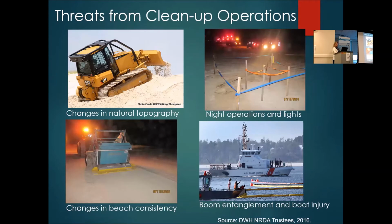Threats to turtles also came from shoreline response actions, such as the use of heavy equipment on beaches, nighttime response operations, and nearshore activities. These activities resulted in changes to the natural beach topography and beach consistency, such as compaction. And these activities affected if and where turtles nested and the success of nesting. And in fact, these response activities went on beyond 2010 all the way through 2013 on some of our beaches.